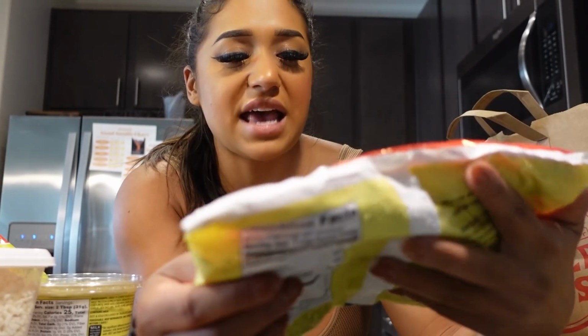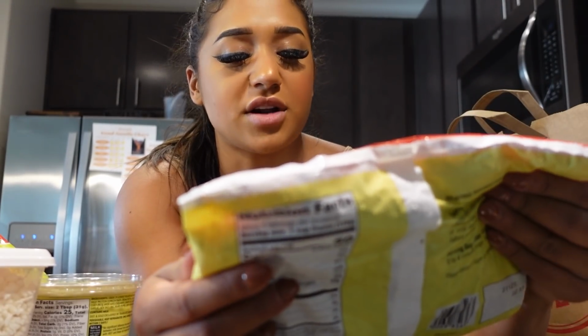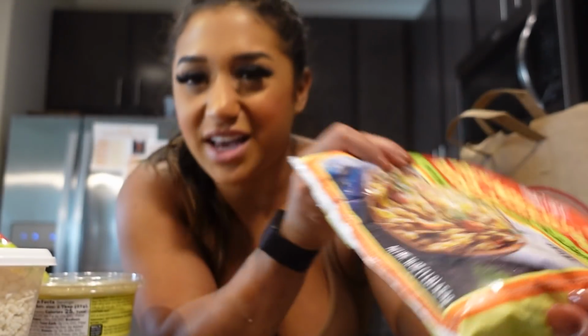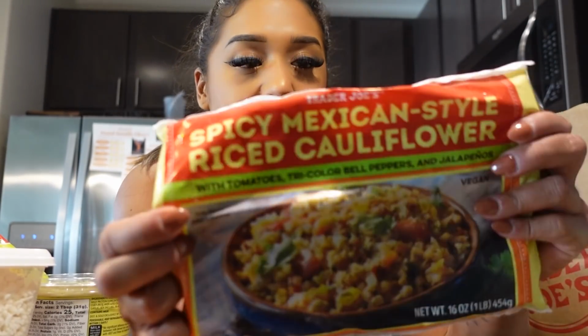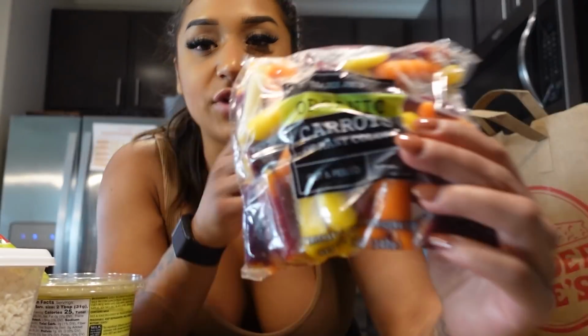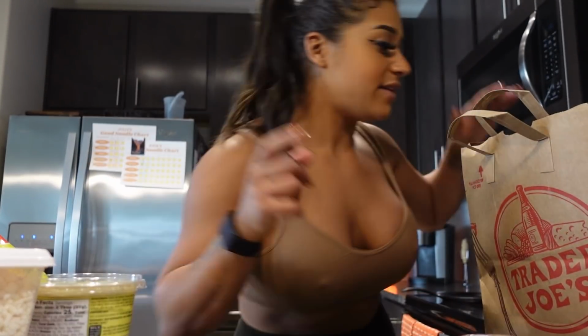So this one just has added tomatoes, bell peppers, and jalapenos, so I'm pretty sure that it tastes a lot better than just the plain one, and it's kind of pre-seasoned, so why not? And then I just got the colorful carrots because why not? And then I can dip my ranch in the colorful carrots. One thing that I did get that I'm excited about to try for dessert, let me get it.